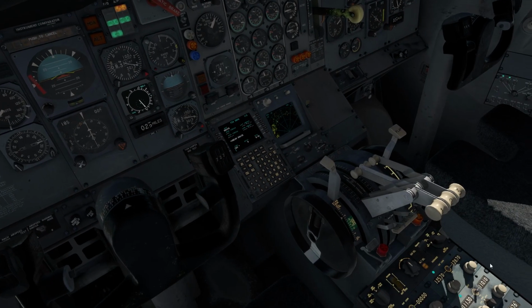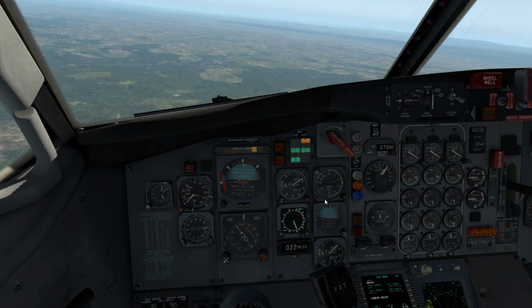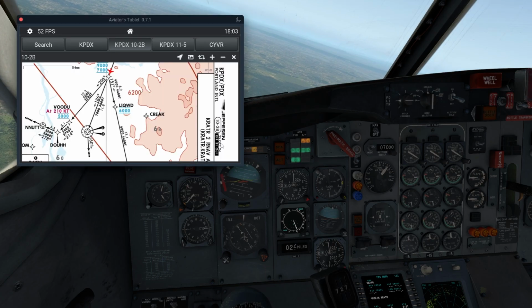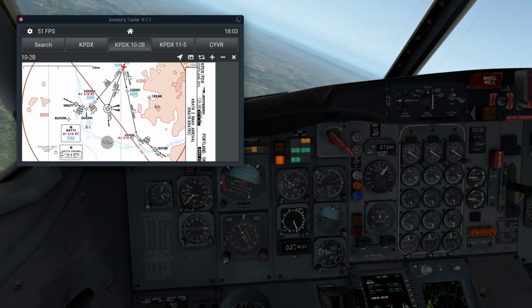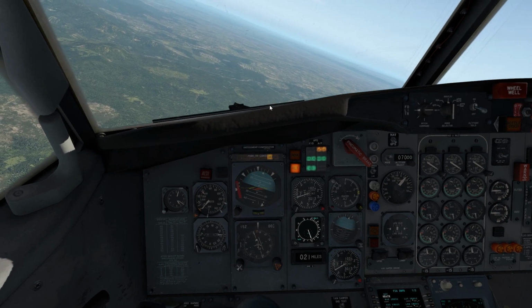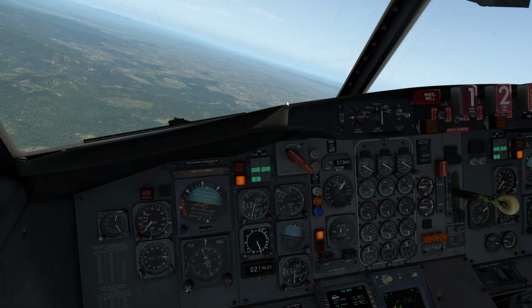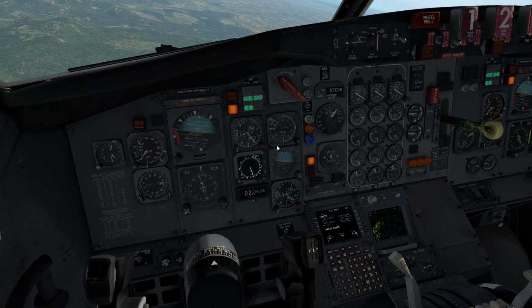7,000 selected. And we've got 7 miles to lose 1,000 feet. Okay, yeah, we can do that. No speed constraint until done. Alright, start shallowing out that descent. We're going to make the constraint.